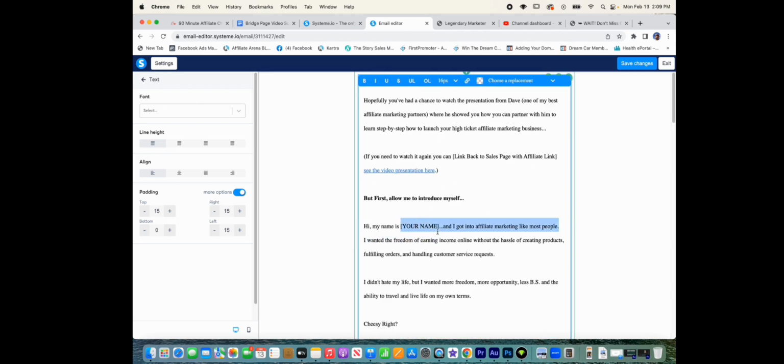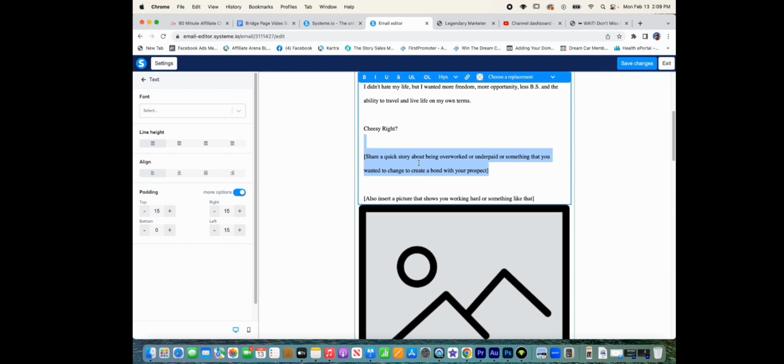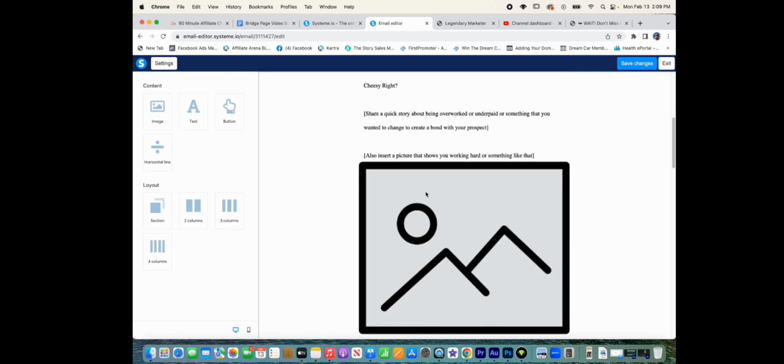Obviously, you want to add your name right there. Down here, what you want to do is share a quick story about being overworked or underpaid or something that you wanted to change. And this is going to create the bond with the prospect. Be like, well, I was working 60 hours a week and I hated it. Or I hated my boss and I didn't want to spend the rest of my life in a 9-to-5. Something simple like that. And then, try to find a picture of yourself on your job or something like this that really highlights, like, yeah, here's the crappy job that I had or whatever.